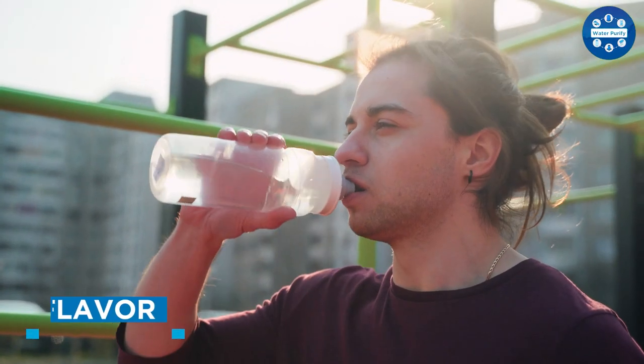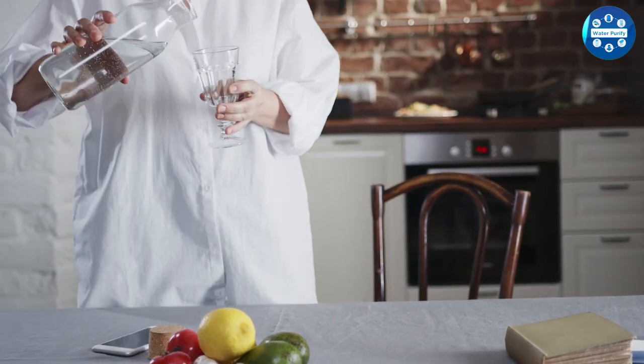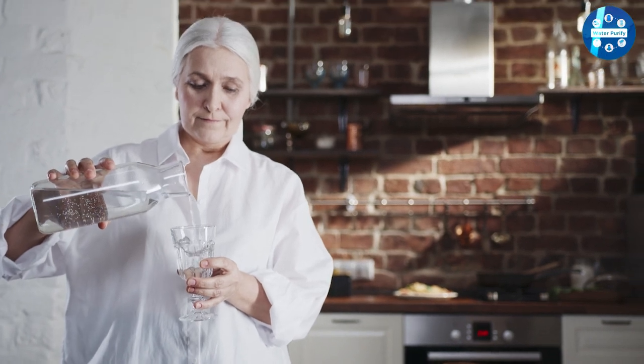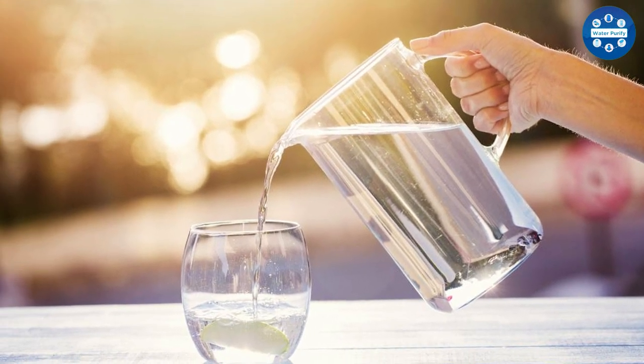Many people report that mineral water and sparkling water taste very different from one another. This is due to the mineral content of each type of water, and can even vary among brands of the same type of sparkling mineral water, depending on where the water was sourced.